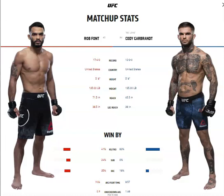And for Rob Font, you know, he's fairly powerful for 135, and he's got good length for the division, a nice jab, good strike defense, and when he does get hurt, he has good recoverability, which, you know, I can't really say the same for Cody Garbrandt. So yeah, that kind of links it up.